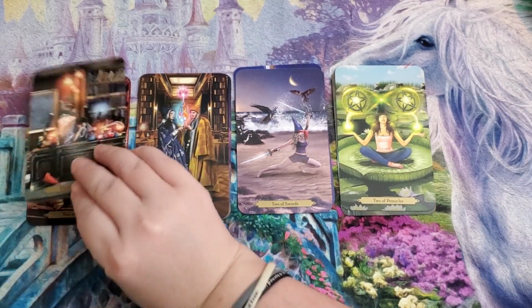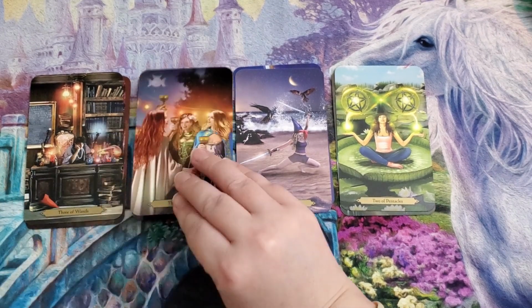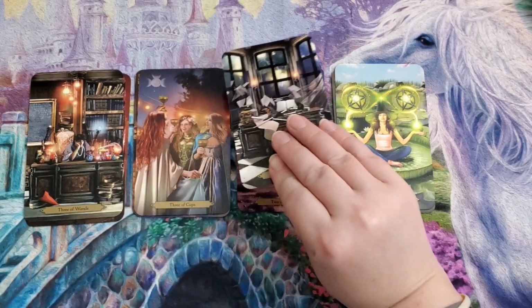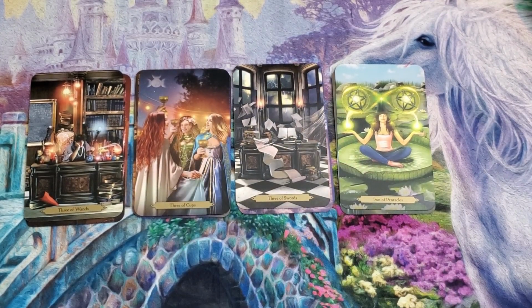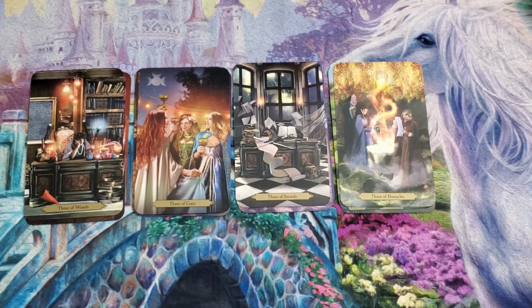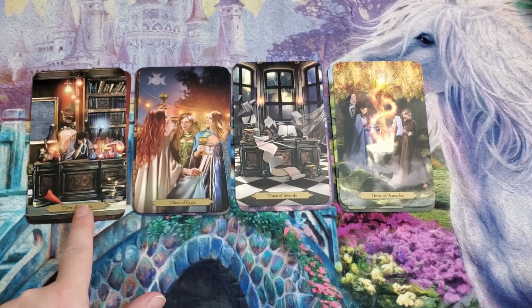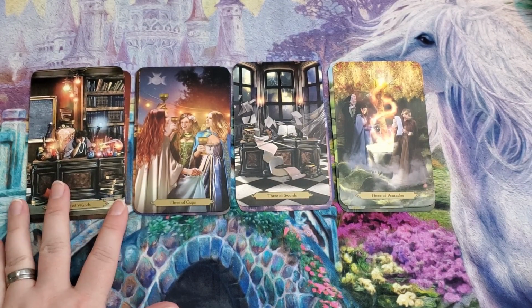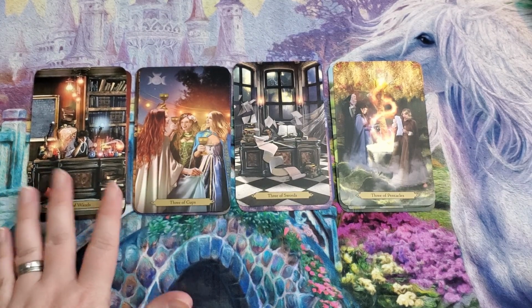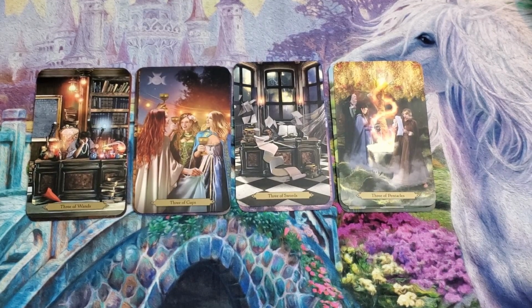Let's take a look at the threes. The Three of Wands, the Three of Cups, the Three of Swords. Ooh. And the Three of Pentacles. Oh, I want to dive into the guidebook so bad, you guys. So the Three of Wands almost looks bored to me, like a little bit restless. Like, okay, now what? Oh, I can't wait to see what the guidebook has to say about that. I should make a mental note of which ones I want to specifically read about.